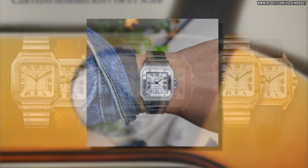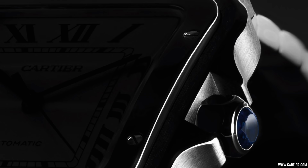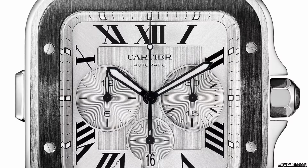In the mid-2000s, Cartier created the fourth generation by going big to keep up with the current oversized trend at the time. The Santos 100 was born and became available in XL. Launched in 2004 to commemorate the 100-year anniversary, versions with more daring materials, like black ADLC and titanium models, and a wider variety of complications became available. Chronographs, for example, made good use of that extra space by going large.